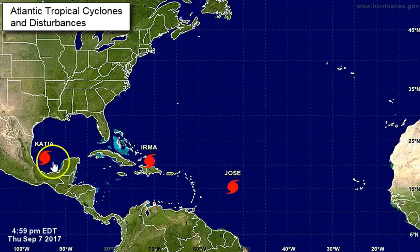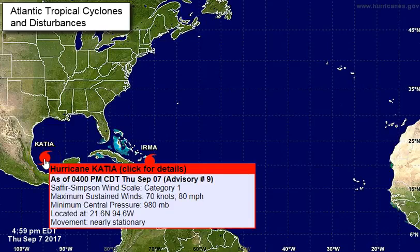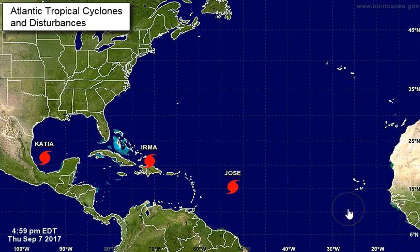We'll start over here with Katia. She's a Category 1. Her winds are 80 miles per hour. The barometric pressure is 980 millibars. Located at 21.6 north, 94.6 west, she is nearly stationary. And the reason she is stationary, I will show you in a few moments, okay?